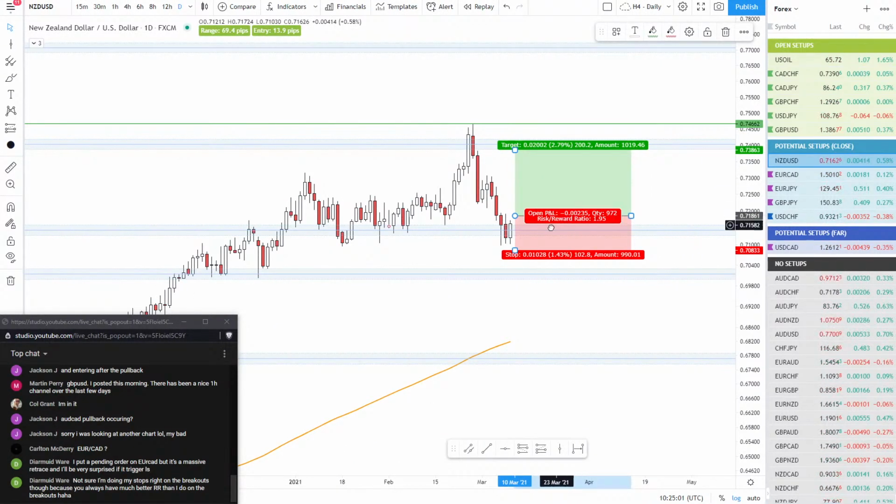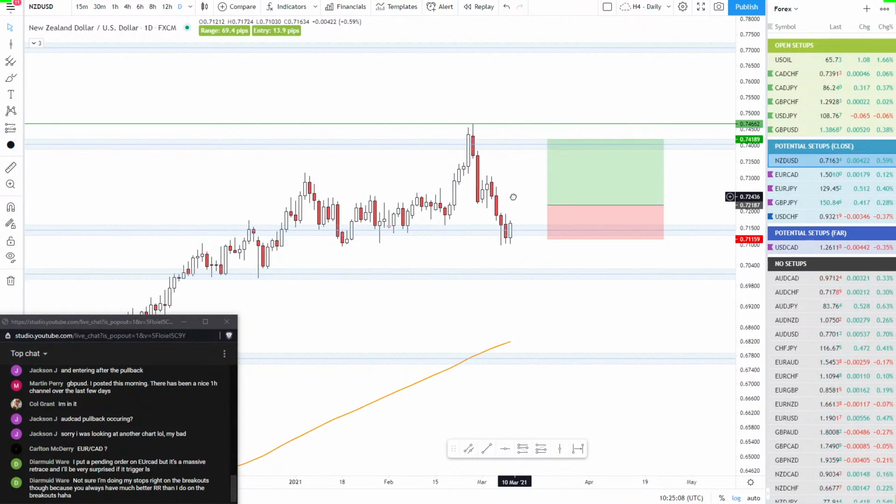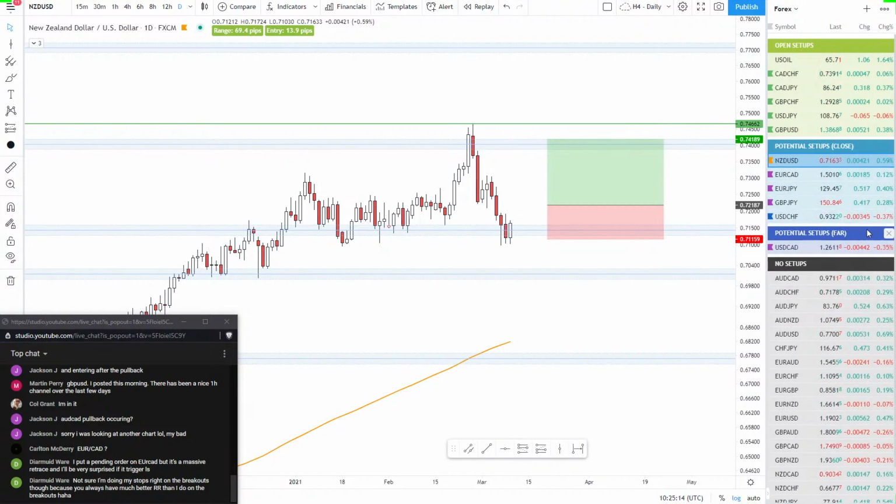I'm going to keep a close eye on it. I'm not going to enter today. I'd rather wait for today's candle to close and then look at a potential entry tomorrow. That makes more sense for me on this one. But there is a potential reversal here on New Zealand USD.